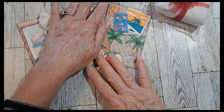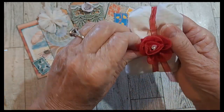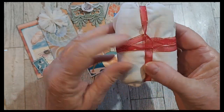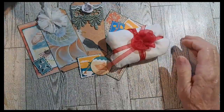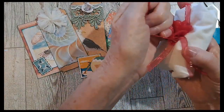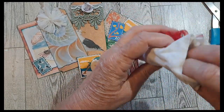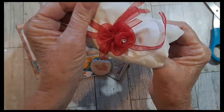And then what have we here? Another package. So pretty. What is this? I think it's hot glued on. I might have to cut it. Let's see here. What do we have? Yeah, that's hot glued on. That's pretty. It's got a little sparkly bit in there. Oh, it's a little bag. Okay. So you can reuse the bag.